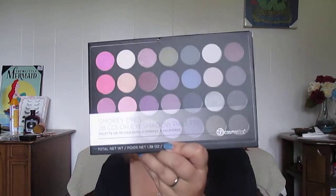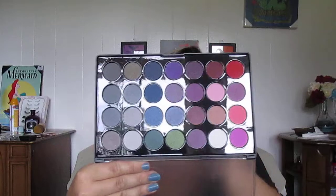Smoky eye. I lost one of the palettes I ordered. Go figure. But the first one is the Smoky Eyes palette, which looks like this. The packaging does. All their packaging shows the shadows on the front, or the inside of the palette looks like on the front, and then has the information on the back. But this is the Smoky Eye palette, which looks like this. And I love this palette.